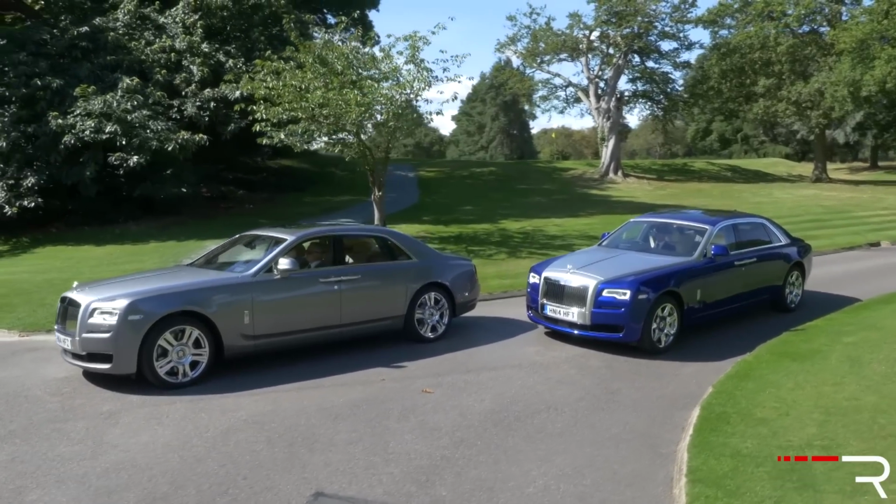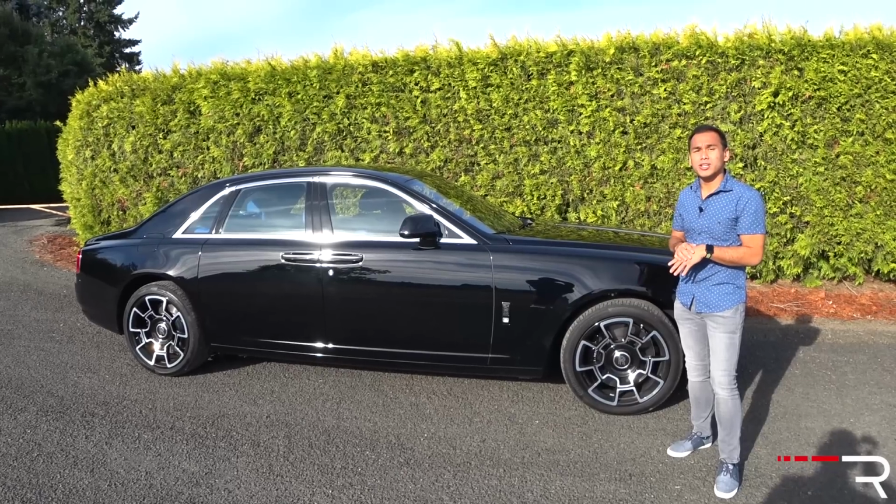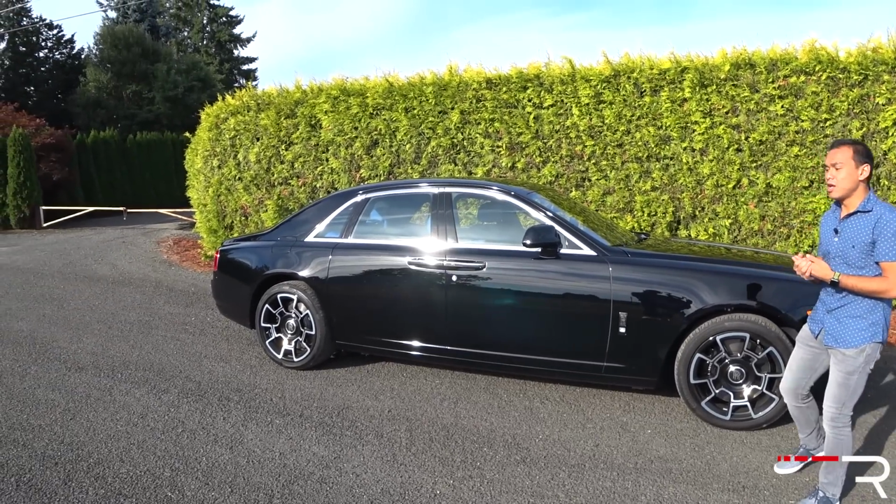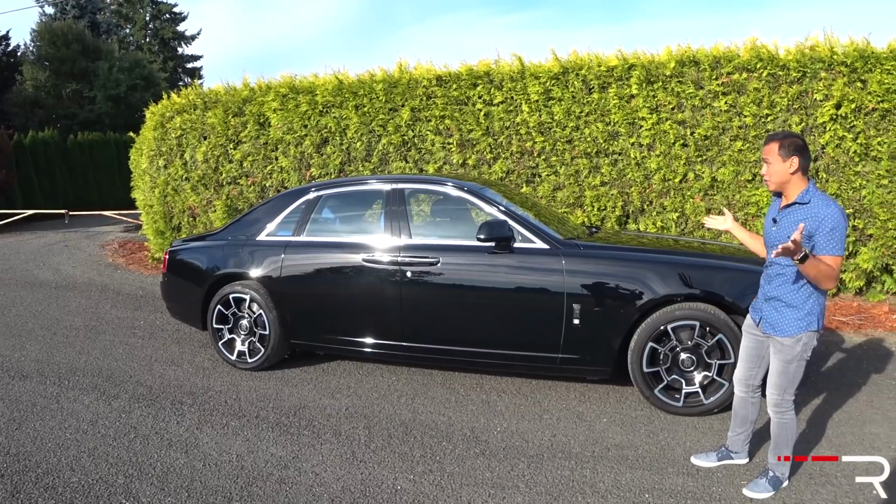The wheelbase is about 129 inches long, about 3 inches longer than a 7 Series long wheelbase, and the overall length is about 212 inches long, which is literally about the size of a Ford F-150 pickup truck. So this is a big vehicle.